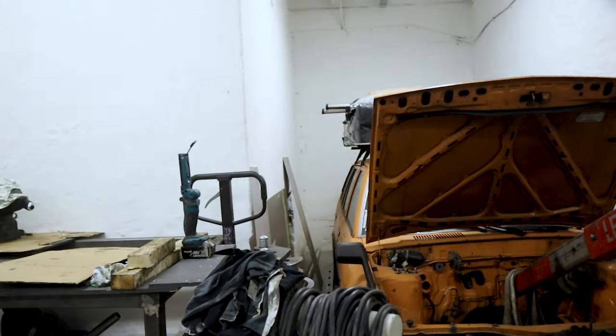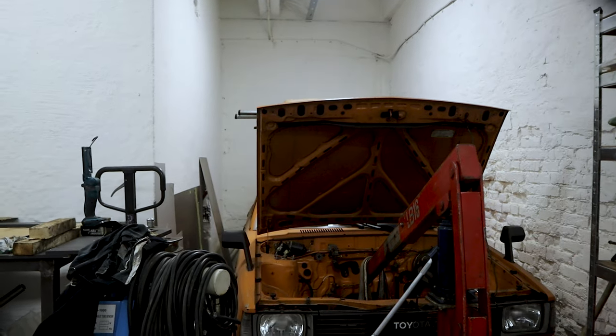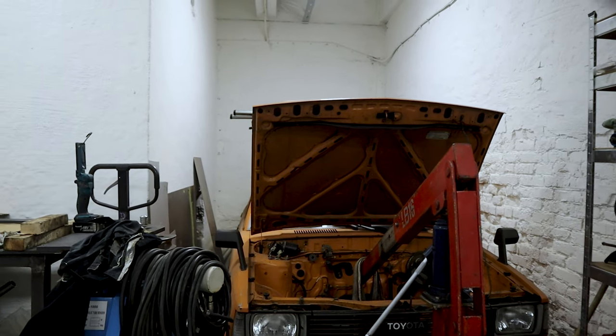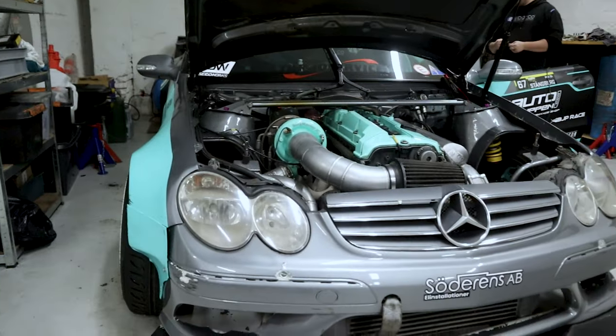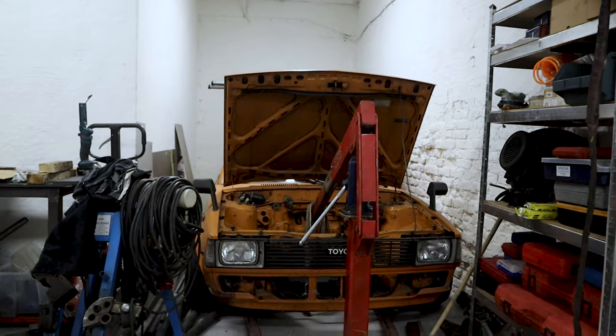You guys found it here in Sweden? Yeah, I bought it in 2012. I drove it for a couple of years, got tired of the stock engine and stuff like that. So one year I decided to rip the engine out to get started, but this car takes all my money and time, so it's really hard to focus on anything else. I felt that. Everything takes time.